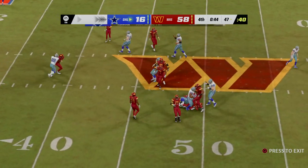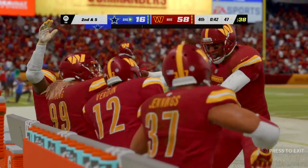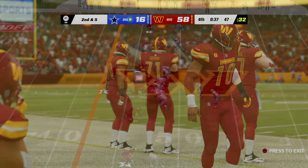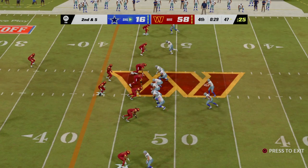He finds his man complete. That's Stevenson. And they'll get this down to around the 47-yard line. That's a staple of this offense, drag route to the tight end. Yeah, he's unable to use his size to break off much more yardage after the catch, but still an effective gain nonetheless.